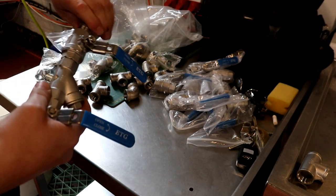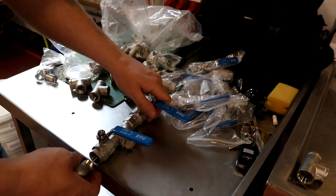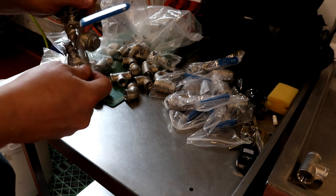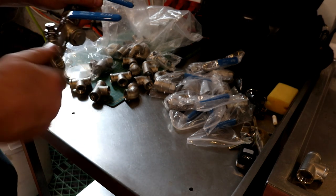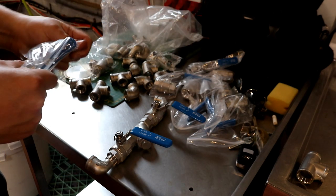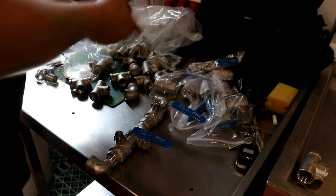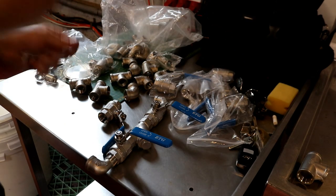To go on there like that. Same on the bottom. There we are, we'll just mock this up. And then on the other side, we're going to do exactly the same. So we want two of these valves.